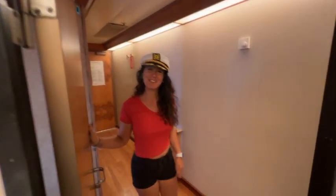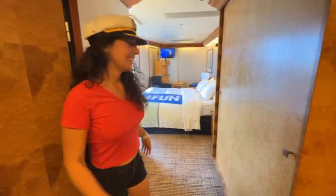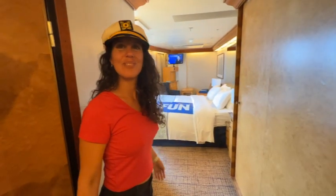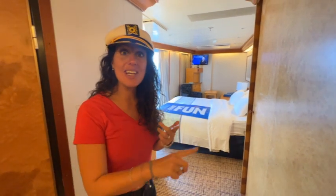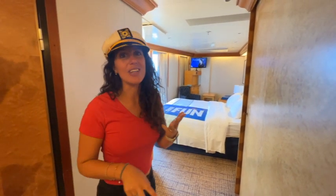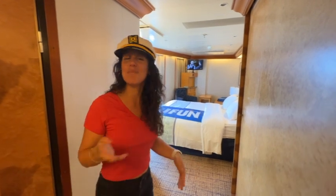So very cool. Let's check out the rest of this, front balcony suites. This is so cool. Tell everybody about where we're going on this cruise. Well, we are doing all the Mediterranean, in particular Greece, Italy, and Turkey. So it's gonna be a lot of history, a lot of great places, and I'm super excited.